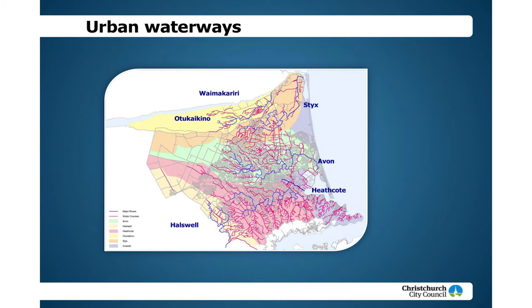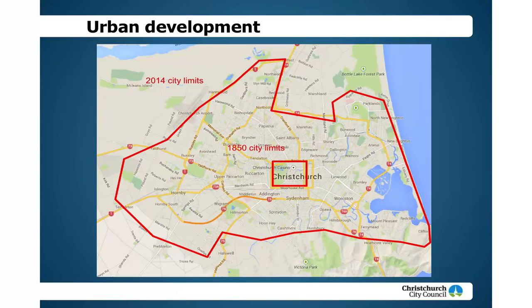Now, there's other things that happen when rainfall hits the ground. If it hits a field or an open space, it can soak in a bit better. If it hits hard surfaces such as roads or roofs, it runs off a bit quicker. And so human development, or urban development, has quite an influence on how flooding occurs and how catchments respond. And this slide shows us where back in 1850 the city limits used to extend. You can see it's a very small part of the city compared to now in 2014. And this urban extent has increased imperviousness over that area and changed the way that the rivers respond to rainfall.